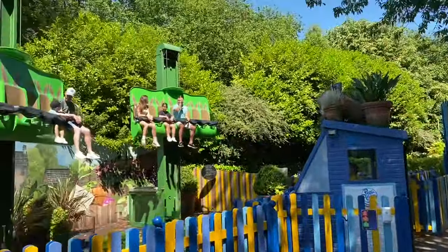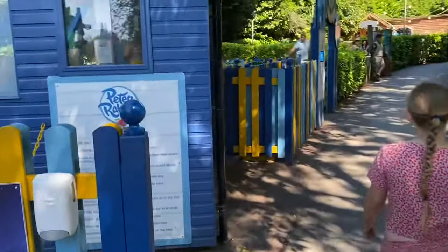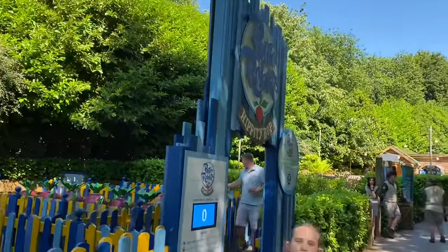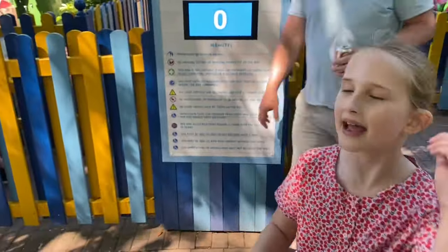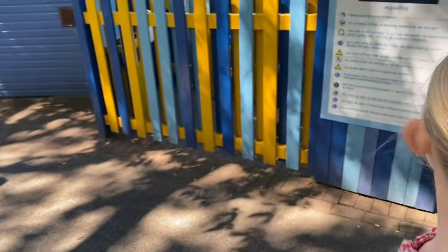Hey. And we're entering Peter Rabbit Land now. We've got little drop towers here. Peter Rabbit's hippity hop. 0 minute queue. Yeah. I'm too big. You can get in the queue and film there. Okay, I will do that.